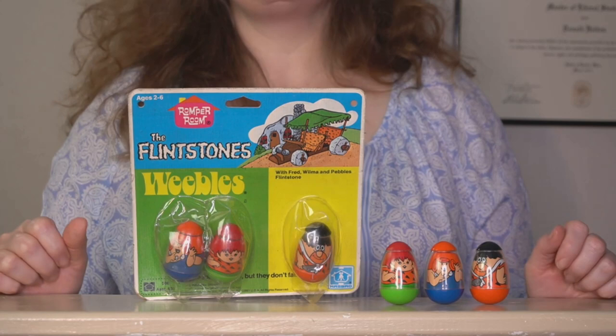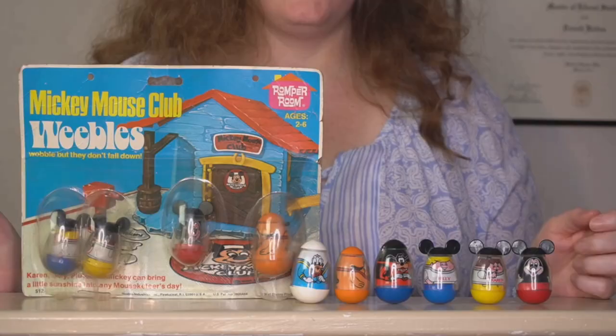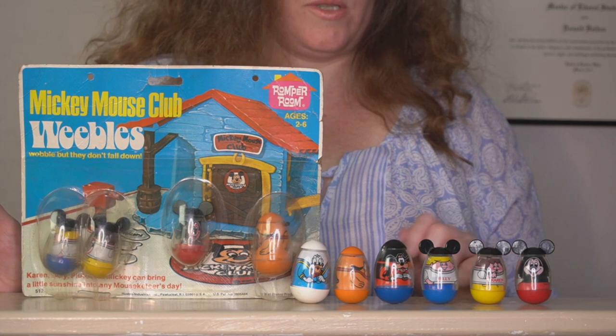And another one of my favorite sets are the Flintstones. We have Fred, Wilma, and Pebbles. And here we have some of the Disney line of Weebles. From the Mickey Mouse Club, we've got Karen, Billy, and of course Mickey Mouse, Goofy, Pluto, Donald Duck, and here's some in the package.